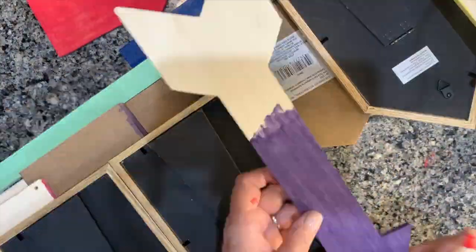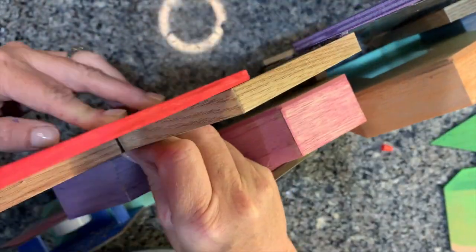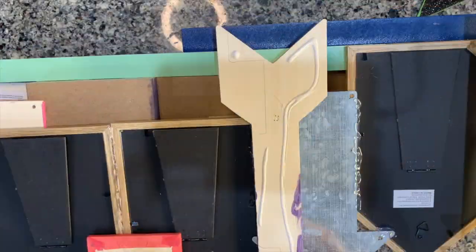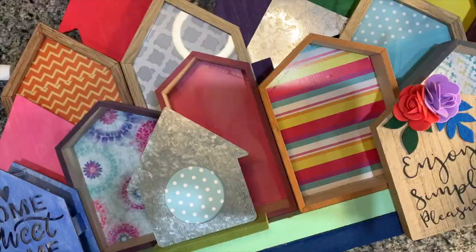By the way, I am using wood glue and hot glue as I put these together. Hot glue to hold it immediately, wood glue for long term. It's just a lot of gluing. And then this piece was going on the back, that graduation piece, which I think is kind of funny if you looked at the back of it.